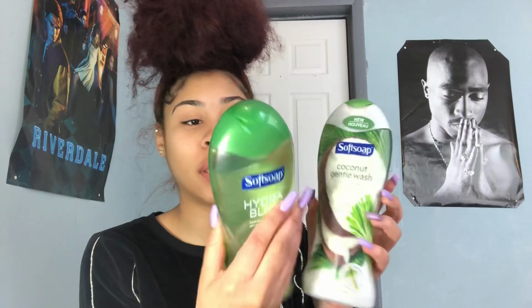I don't know what it is about this brand, Softsoap, this body wash. I just really, really like they body wash. I just like it because it smells so natural and fresh, and then it gets really, really soapy, and it's not expensive at all. Like you can stock up on these.